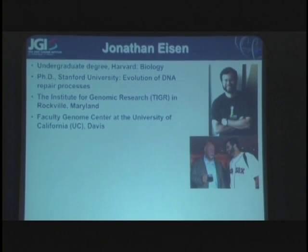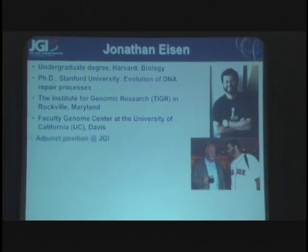And then Jonathan went back to his native Maryland, I believe, and worked for TIGR, which stands for the Institute for Genomic Research. And he worked with this guy right here, J. Craig Venter, who was also waving the private industry banner for the Human Genome Project. And as you can see, Jonathan's wearing his beloved Red Sox garb there on the right. And from TIGR, he has moved back to California, where he's on faculty at the Genome Center up at UC Davis, and also has an adjunct appointment here at JGI in Walnut Creek.